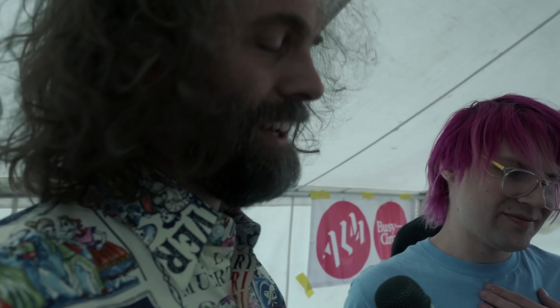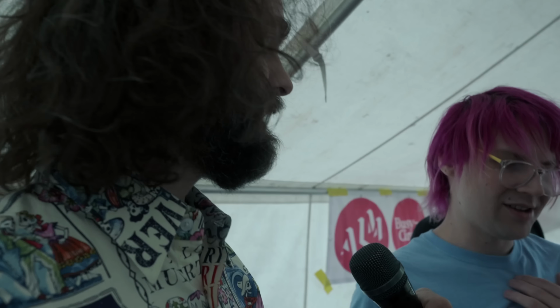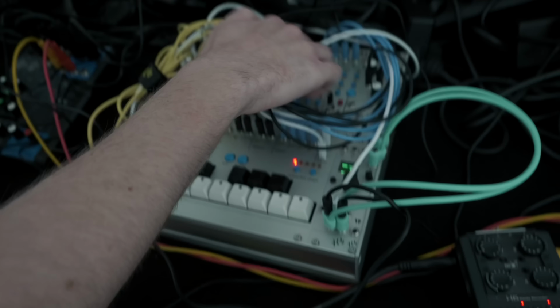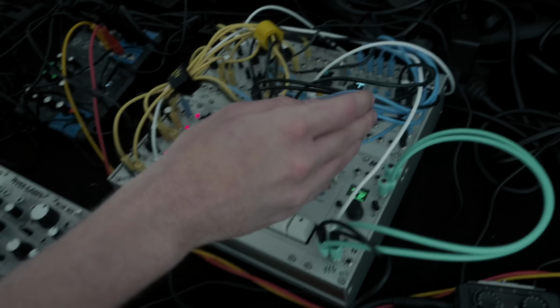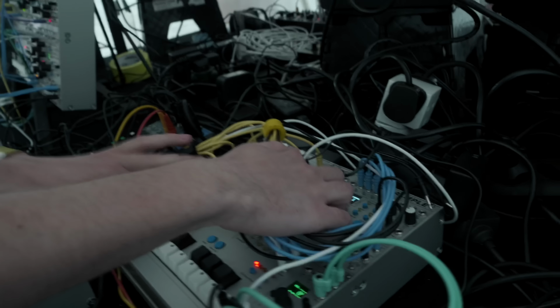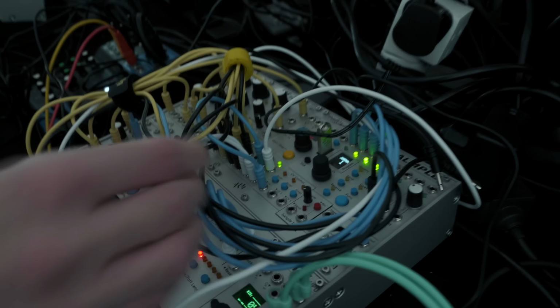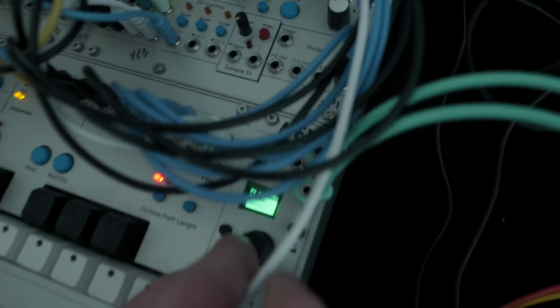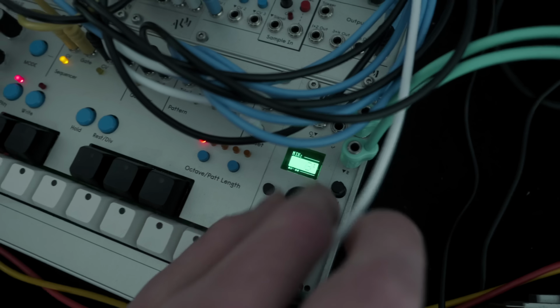So there's some effects there that you think are really special. Yeah, we definitely like them. Let me hear something. Oh yeah, we can go over here. This one is running through an MFX, the whole mix here. Got a drum beat here. So here's our ensemble.